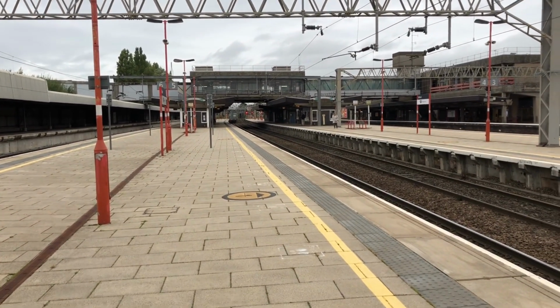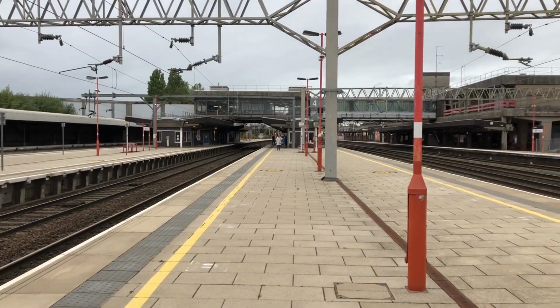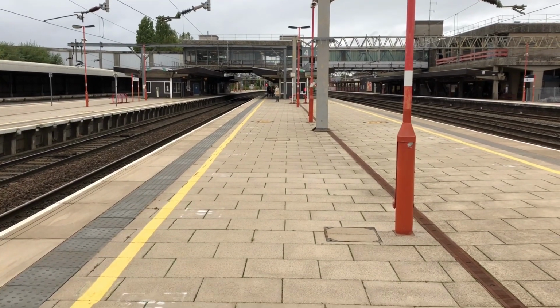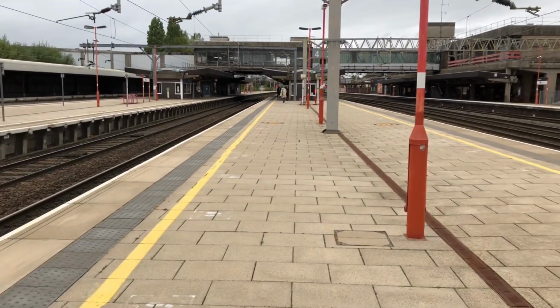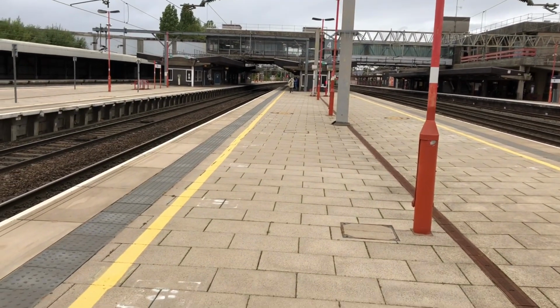Yeah, definitely carrying a good load there. Okay, guys, coming in now will be a London Northwestern Railway service to Birmingham New Street. I believe this one is from Liverpool Lime Street.